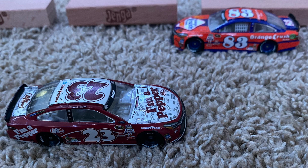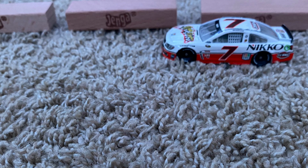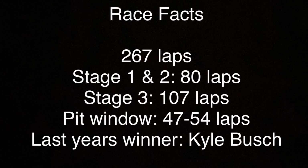And then it's Ty Dillon in the 13 next to Matt DiBenedetto in the 32. BK teammates Corey LaJoie and Gray Gaulding. And then rounding out the field is J.J. Yeley in 35th. Take a look at the Lowe's race facts. 267 laps, stage 1 and 2, 80 laps apiece. Stage 3, 107 laps, and Kyle Busch won this race last year.